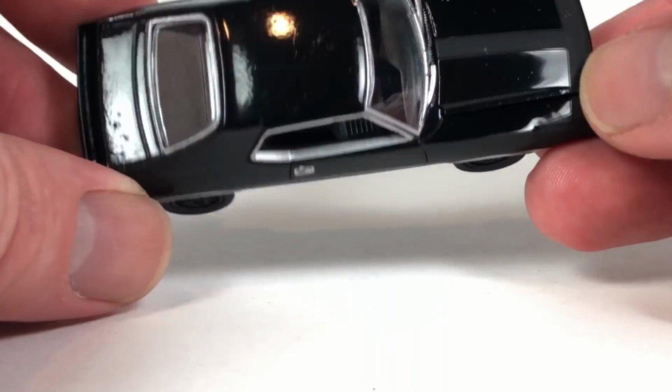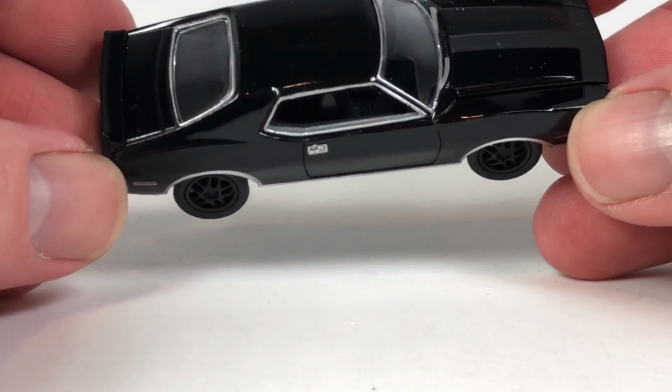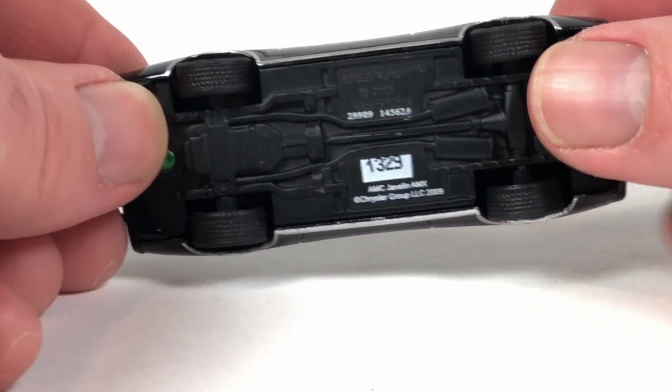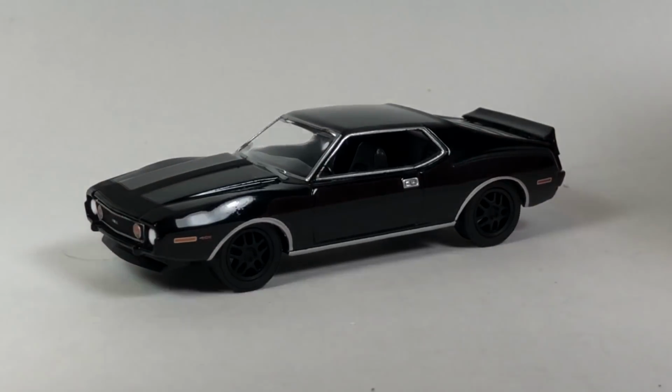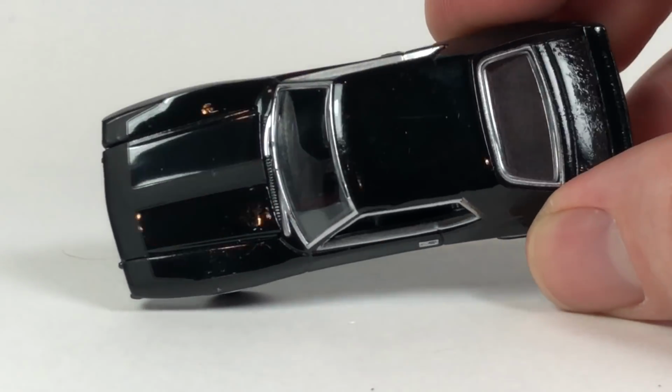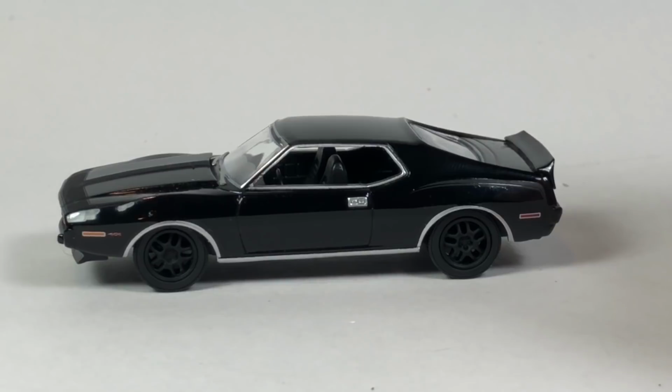Nice detail under the hood. Looks good there in that department. So I didn't know of Greenlight really being susceptible to paint rashing. So it'd be interesting to see other versions of this car to see if they suffered the same fate. I've got a couple more Black Bandits here, actually. We might as well just look at those three right away.